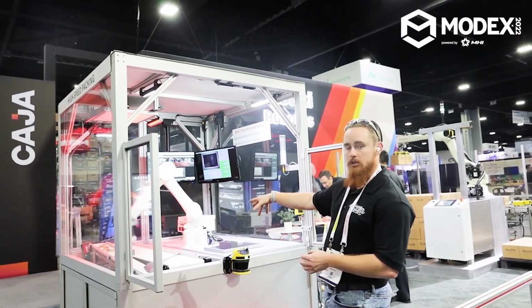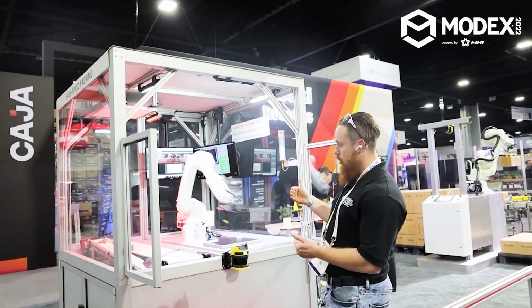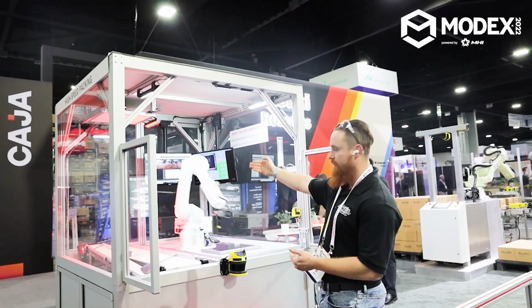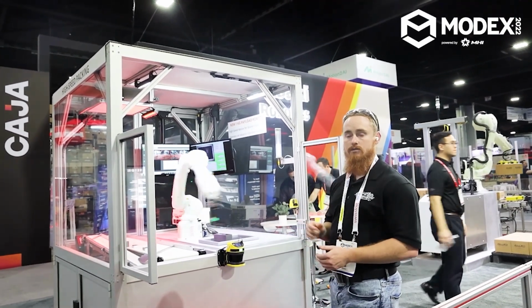So it's going to snap those images, get the location of each one of those images, and that part is being tracked all the way down. So it knows part 1, part 2, part 3, part 4, and it has the location data of each one of those items that we need to pick.